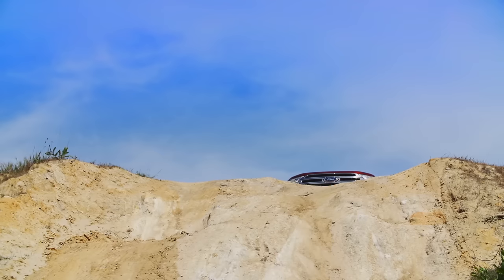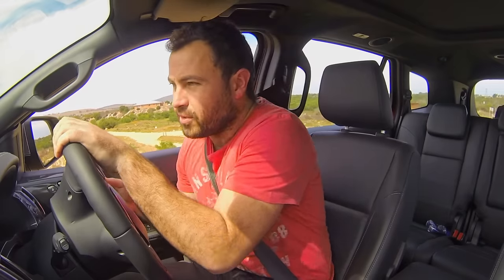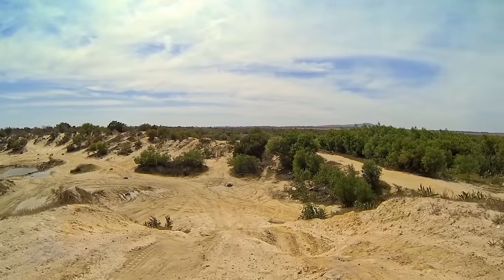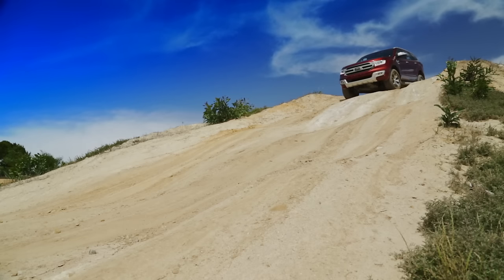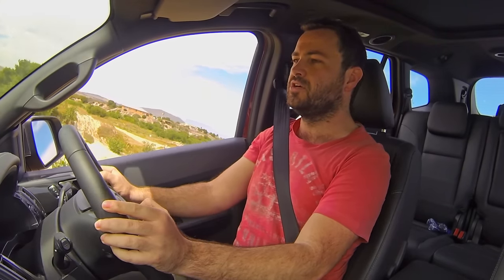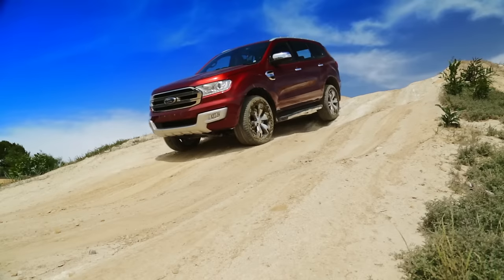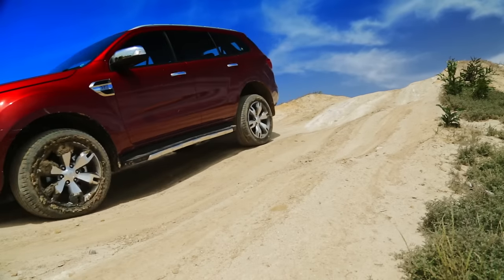Here we go. Nice and easy. Literally cannot see where I'm going. Just seeing sky. I think I'm gonna have to go full Ace Ventura on this. Get the correct line. That looks about right. Oh, that's steep. Can't see where the car's going. Gotta trust the hill descent control. Whoa! On three wheels. I'm not using a pedal. That's impressive. That's a big divot.